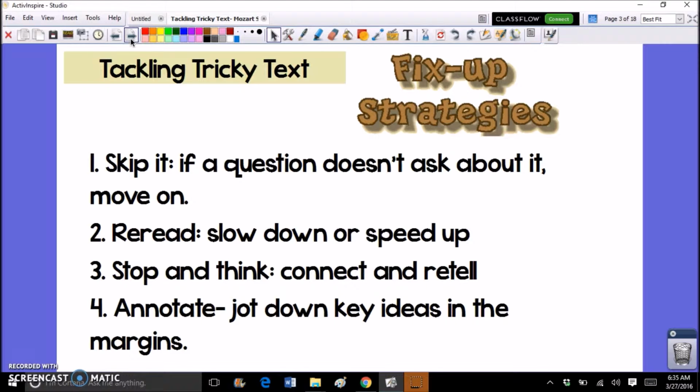And then finally, annotating, leaving your written tracks in the margins. It's a way to process what you've read, to really figure it out. And those are valuable notes that you can go back and review when you really just want to summarize what the text was about. So again, jot down the key ideas in the margins. When you find vocabulary words you don't know, try to figure it out using context clues, and then in the margins, annotate what the word means.